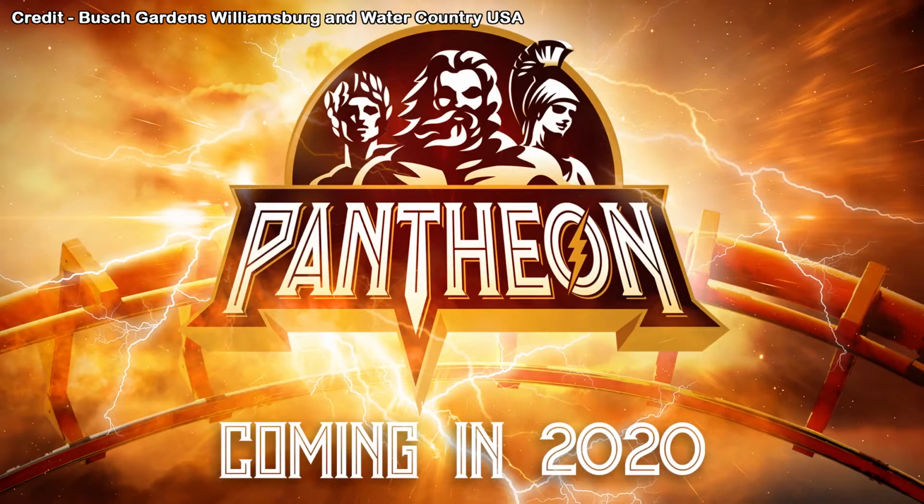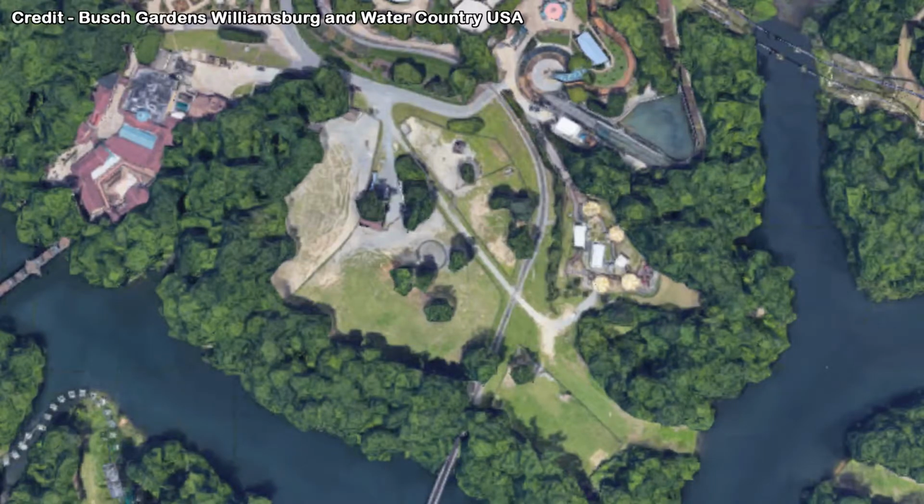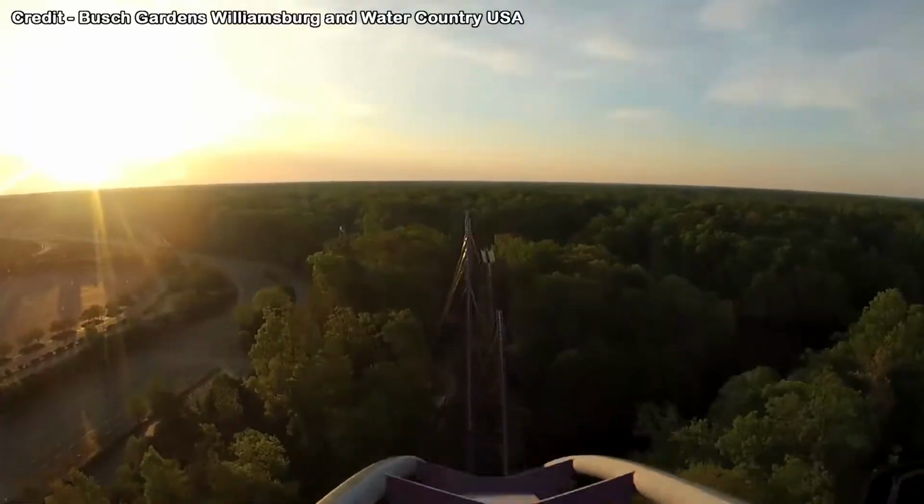And if we look at where the location is, this is actually located in the Italian themed area, hence the name Pantheon. So this is sort of themed around Roman gods, and like 5 Roman gods sort of teamed up to board this coaster. But yeah, this is in the Italian section, just near Tempesto and also Apollo's Chariot.